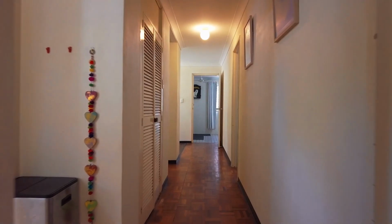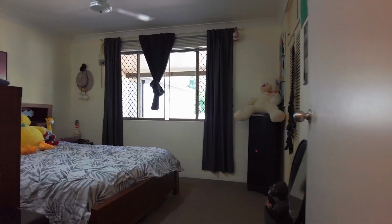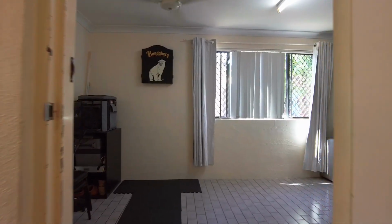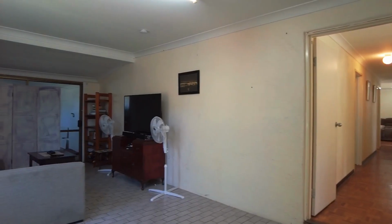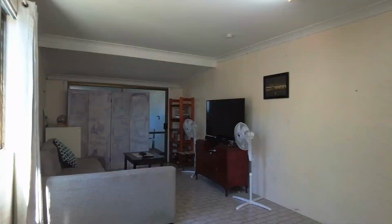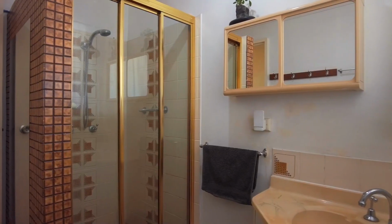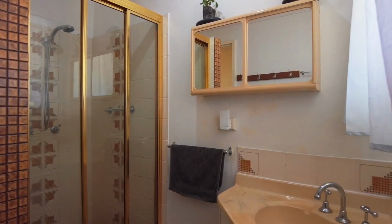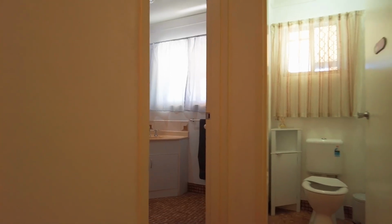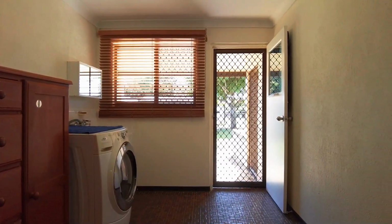This home does include 2 spacious bedrooms, both with ceiling fans and built-in wardrobes. There are also 2 other rooms that could be used for a range of purposes, including additional bedding, a home office, games, arts and crafts, or even a home gym. The bathroom includes a shower and a vanity, and you've also got a separate toilet. The large laundry does offer direct access outside to the backyard and clothesline.